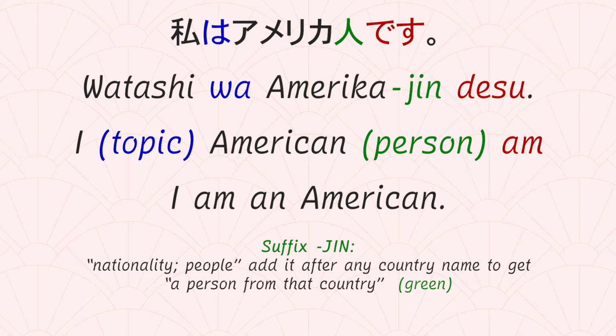Suffix jin. It means nationality or people. You add it after any country name to get a person from that country. Here it is highlighted in green.